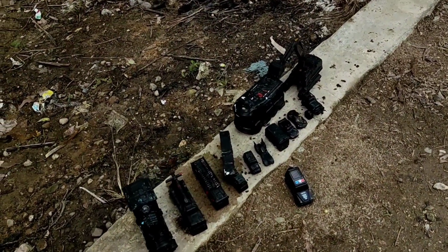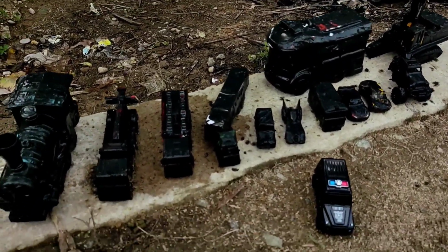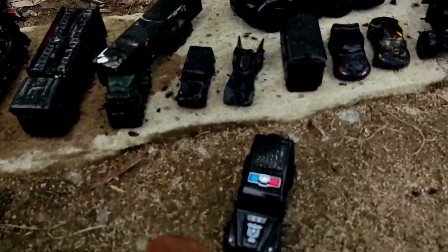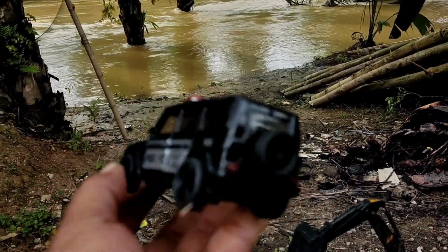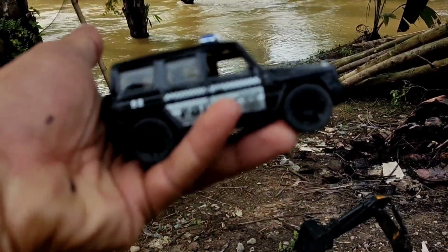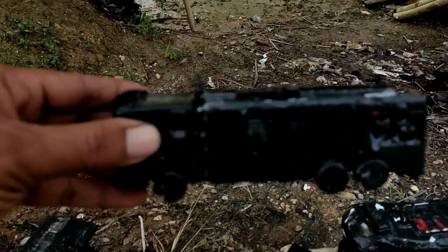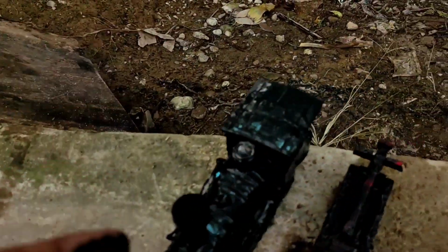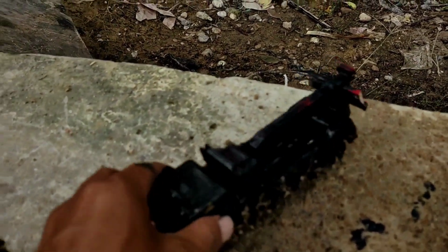Wow, guys, so many toys I have today. Oh la la, all black color, guys. Okay, let's try to pick all the toys here. Wow, what we have? Oh la la, this is police car, guys. You can see this police car with black color. Okay, collect there. And what we have more? Wow, what is this black color? Okay, collect all first, this toy to this basket, and then we have to find clean water, guys.